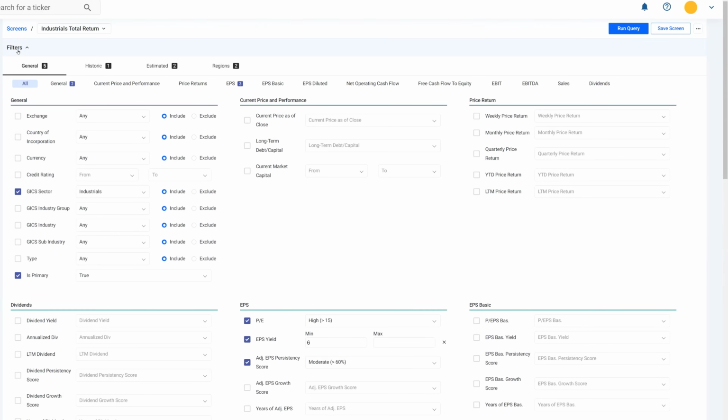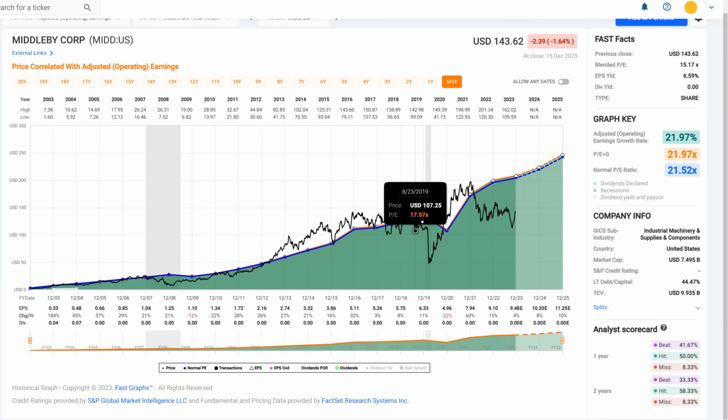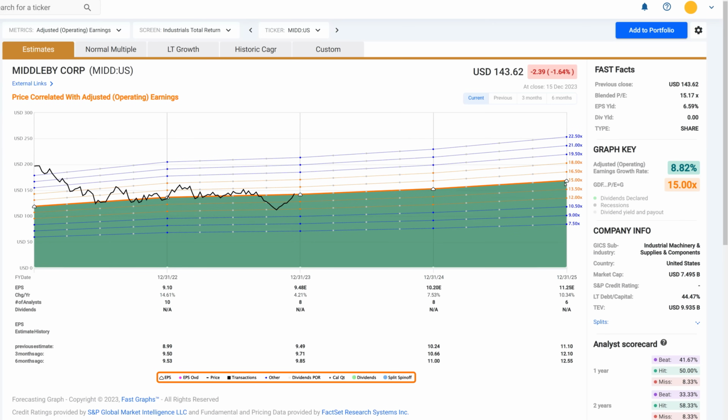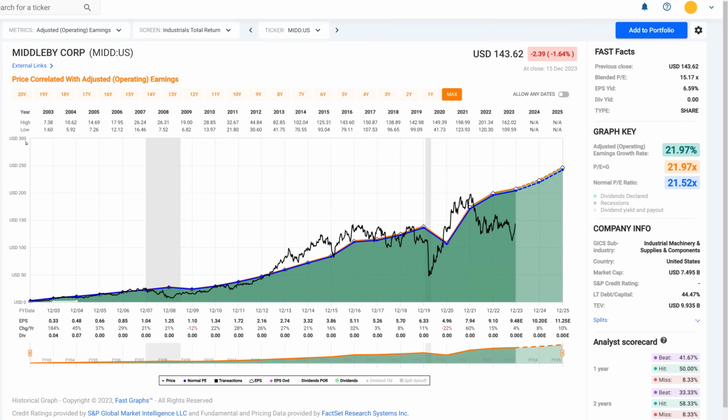Close these filters now. The next one would be Middleby, another really excellent company, more of a growth-oriented situation. They struggled a little bit in COVID, but this company has put together a really excellent long-term record of over 20% earnings growth. The forecast going forward is much more sanguine at only 8% earnings growth. Long-term growth in this company, however, is expected to be 10%. This is a very good company with moderate debt. They do not have a credit rating because they haven't applied for one. But Middleby makes industrial machinery, supplies, and components.